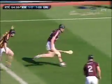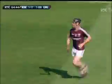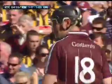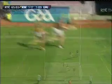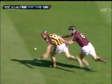Tony O'Gregan comes across. Joe Canning, nice little flick, lovely bit of skill here, holding on to it. Owen Lynch, and that one has gone over the bar. Very good point by Owen Lynch. A lovely little flick back in by Joe Canning to make it possible for him. He may not have scored, but he's set up this scoring opportunity for a colleague. Look at that lovely little flick there, keeping it away from JJ Delaney.